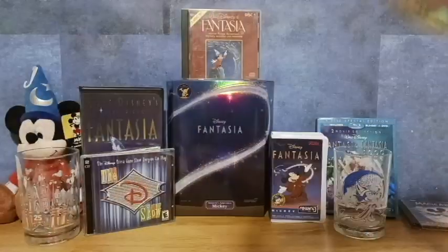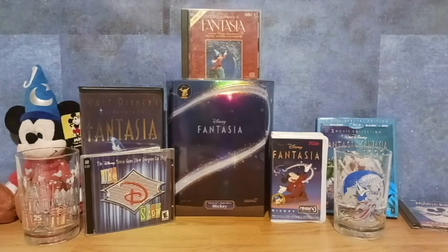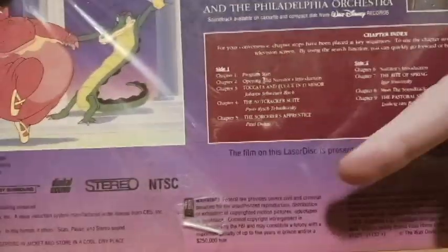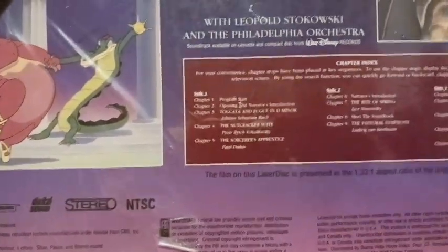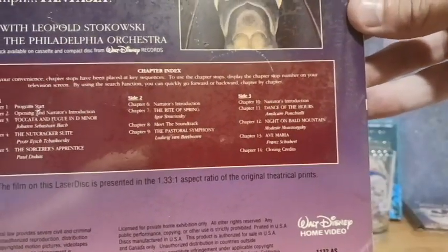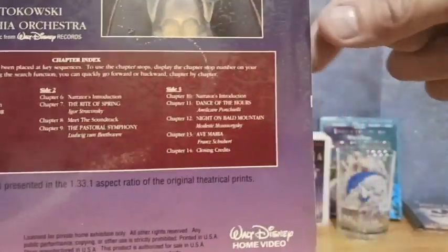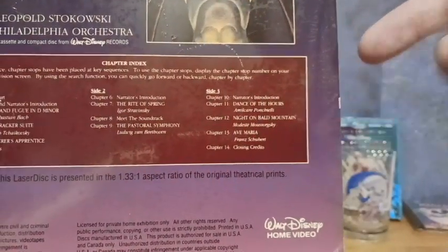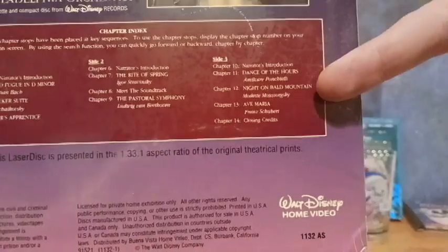Oh goodness, they're just so cool. Let me put it back here in the slot. Oop, wrong one. And there's two of them here, so I guess after the Sorcerer's Apprentice section is over, that's when you switch to the next disc. They have all the chapters here. Right at the end of Sorcerer's Apprentice on side 1, you flip it, and that's when the whole dinosaur sequence takes place. And then on the third side, you have all the rest of it, Night on Bald Mountain.